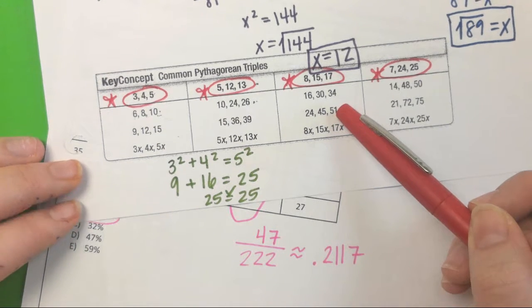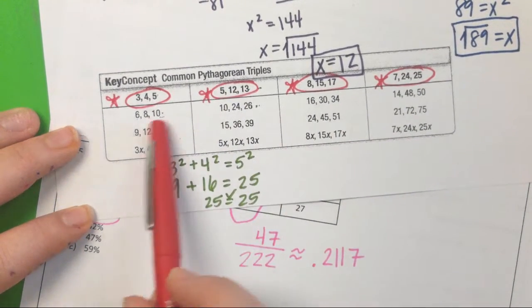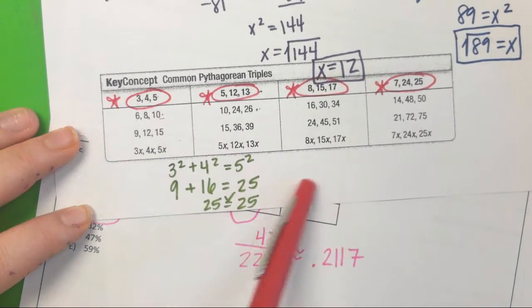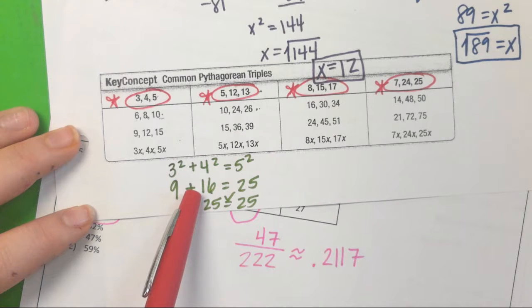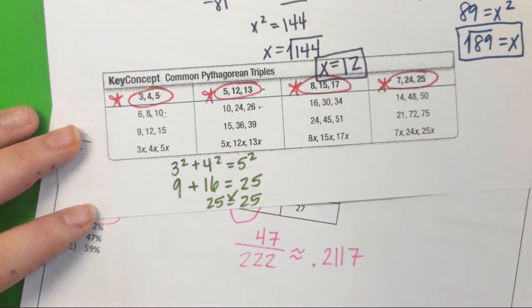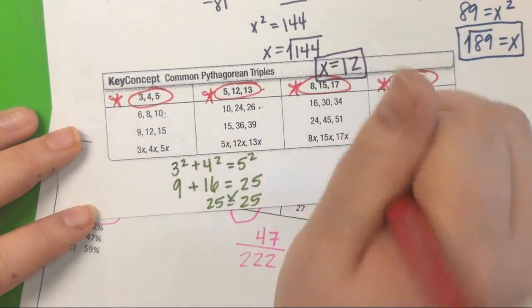If Sawyer gets stuck, could he always check using the Pythagorean theorem? Yes. That's why Sawyer's only going to have so much time, so he might can check 1 or 2, but he can't check every single problem with the Pythagorean theorem, because otherwise he didn't actually learn his triples. Are there any questions about this? There is a quiz on Friday.